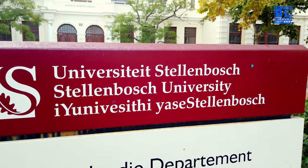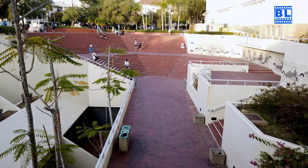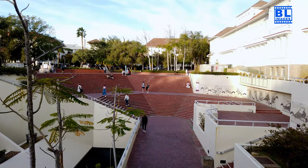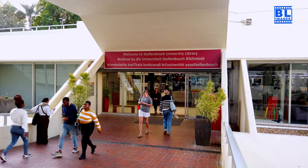Our next stop is Stellenbosch University, a hub of learning and innovation. Join us as we explore the campus and soak in the vibrant energy of this esteemed institution.